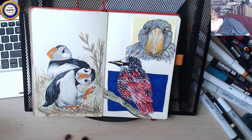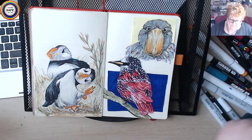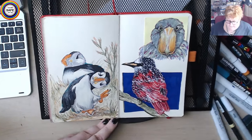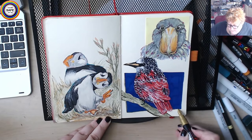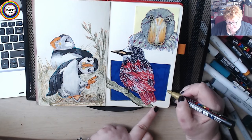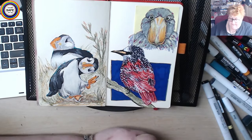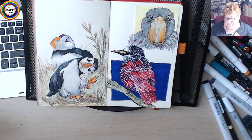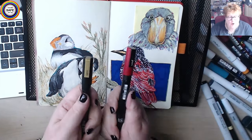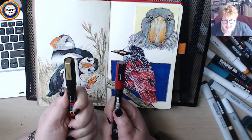What was I looking for? Gold. I've got silver. There we go. It's gold. They make the cap gold. Why do they do this for the metallics so you can just get it mixed up with your black? Why don't they just make the cap gold like this?